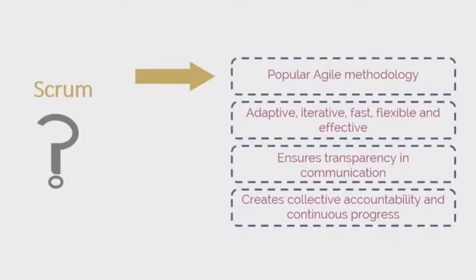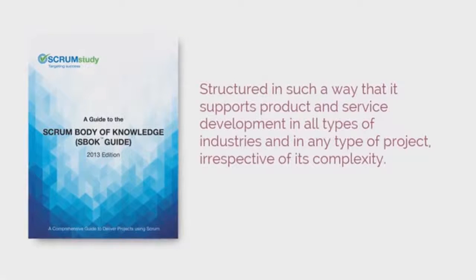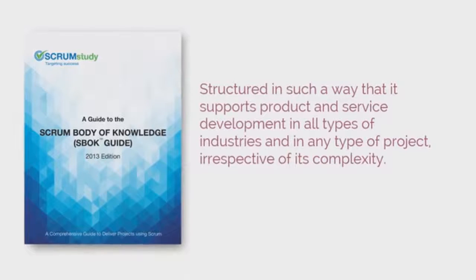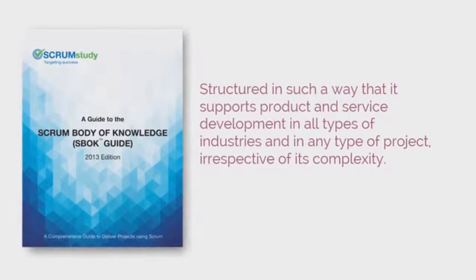What is Scrum? Scrum is one of the most popular agile methodologies. It is an adaptive, iterative, fast, flexible, and effective methodology designed to deliver significant value quickly and throughout a project. Scrum ensures transparency and communication and creates an environment of collective accountability and continuous progress. The Scrum framework, as defined in the SBOK guide, is structured in such a way that it supports product and service development in all types of industries and in any type of project, irrespective of its complexity.